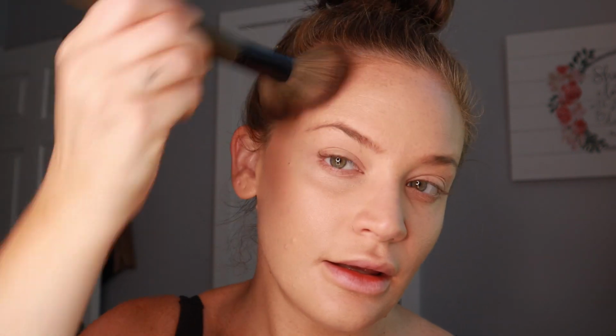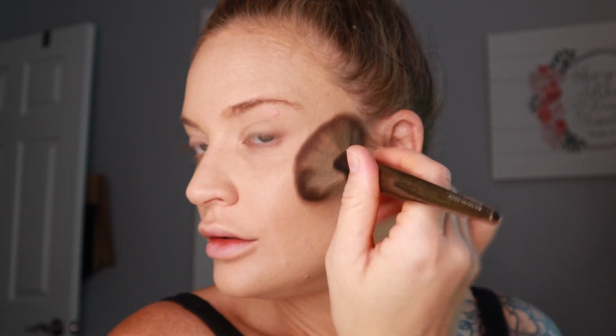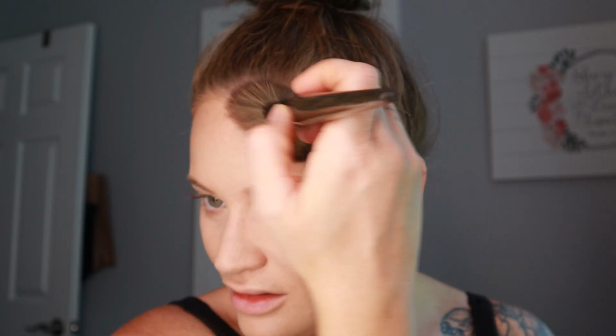I look really pale with this light. Maybe if I warmed it up a little bit, does that help at all? A little bit. I am just going to lightly press this in around my face and give myself angles again and contours on this side. This light a little bit more. I need more natural light in here.